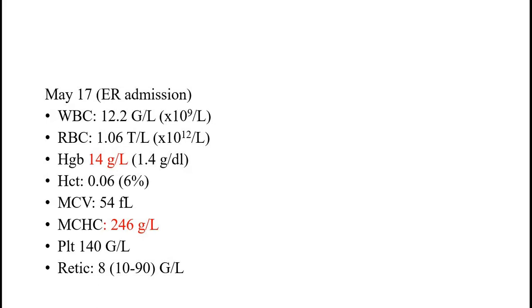On admission, the white count looks slightly increased. And when you look at the CBC panel, the hemoglobin is very abnormal, 14 grams. In other words, 1.4 grams, which is the lowest hemoglobin I've seen. Some of you probably have seen something lower than that, but this is extremely, extremely low. The MCV is only 54 femtoliters. MCHC noted is 246 grams per liter. Again, extremely low MCHC. Platelet is normal, retic is decreased.